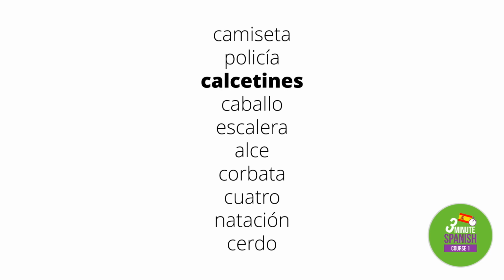We've got 2 C's in this word. Calcetines, or calcetines. So the first C is followed by an A, meaning it's pronounced like a K, ca, cal. And the second C is followed by an E, so we can pronounce it either like an S or a TH. And this word means socks. How would you pronounce the next word?